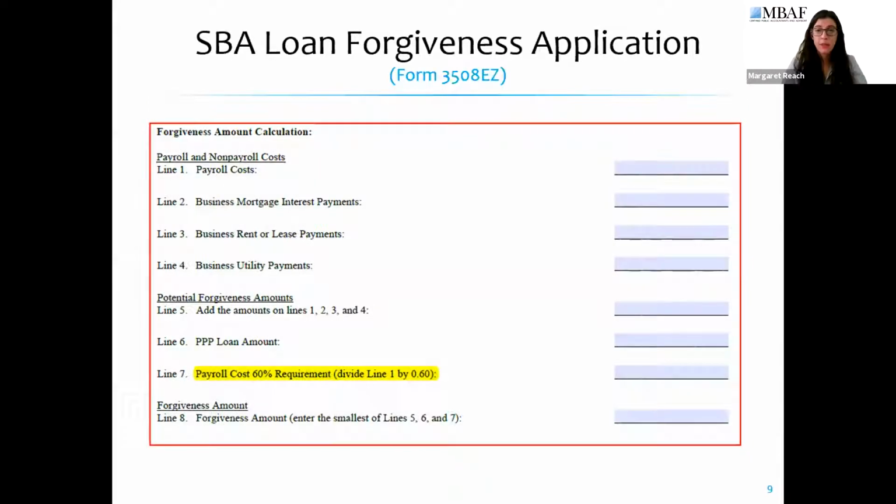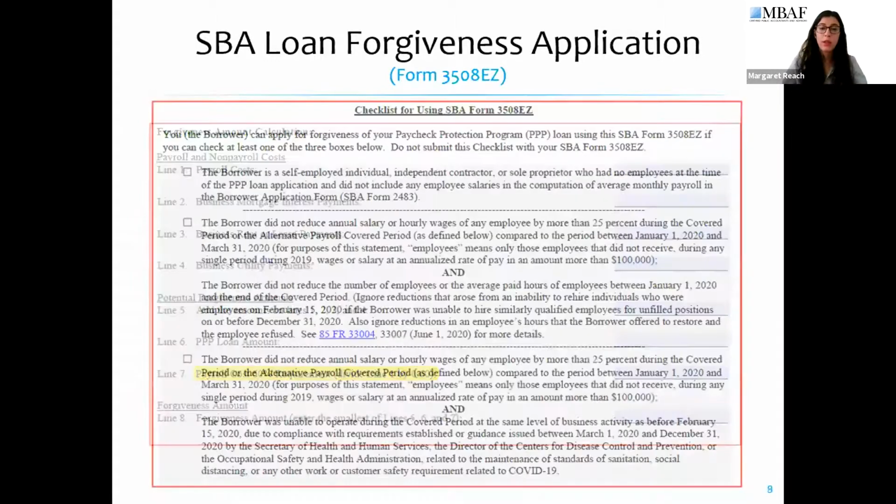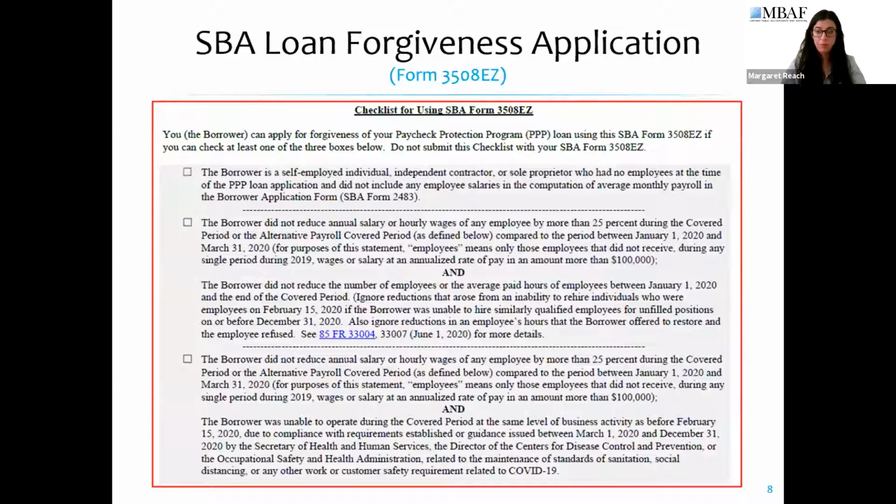And the easy application doesn't have the multi-lens tiered structure. It's just one application. You just complete the payroll cost and your non-payroll costs, you populate your loan amount, and you take the lesser of 60% of payroll costs or the PPP loan amount. And that's it. That's the easy application. One thing I do want to note on the easy application is that whether you have a loan amount less than $2 million or greater than $2 million, you can use this application. The only checklist items are these three.